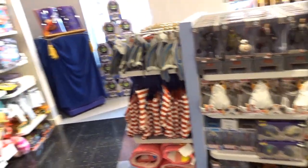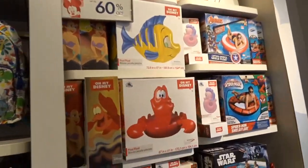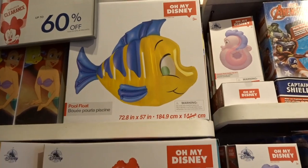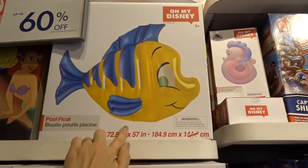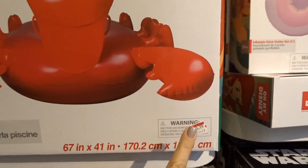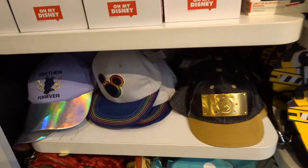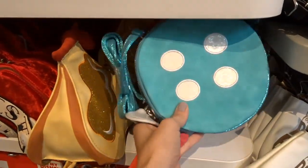So here's more of the clearance section. Here's the clearance stuff in this section. They've got a lot of pool floaties. I really want this one with Flounder and this one with Sebastian, but he's still $36. That's a little high for me. And they have some superhero floaties and hats and very cute bags on sale.